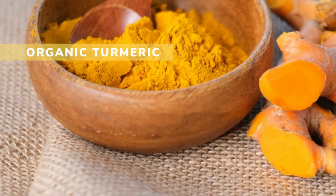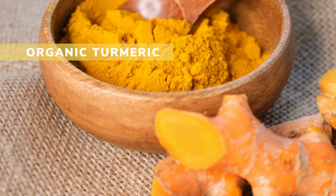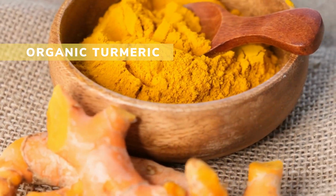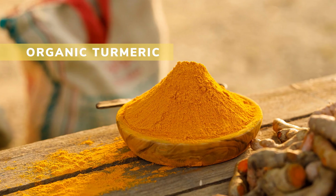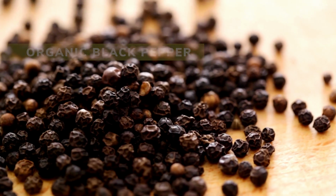Organic turmeric has been used for over 4,000 years for dozens of its benefits. In terms of its anti-inflammatory benefits, turmeric has been used topically and internally for helping to reduce inflammation. Some studies have shown that turmeric can be more helpful than ibuprofen when it comes to reducing inflammation and pain.